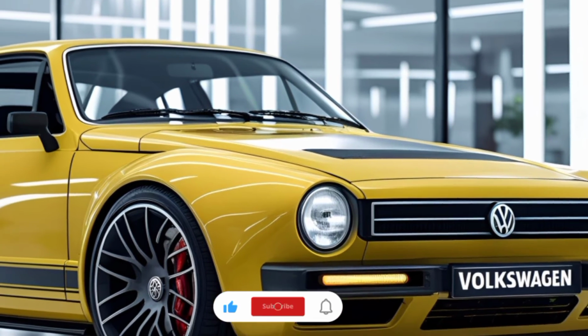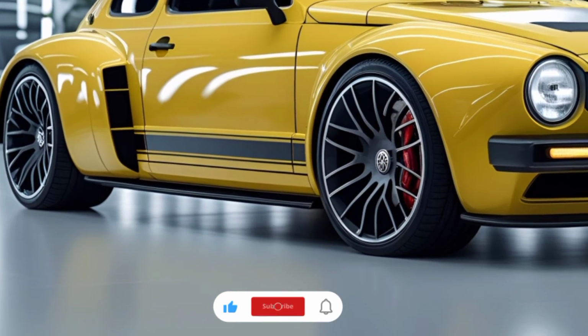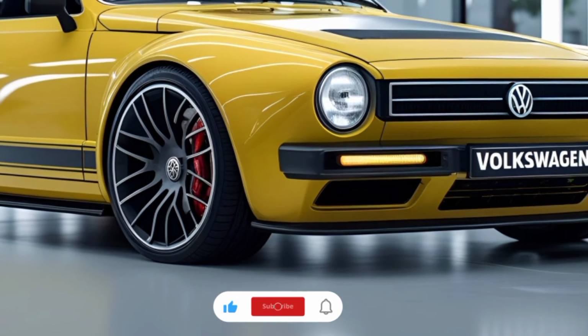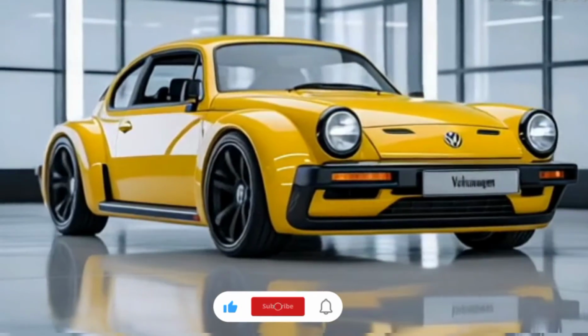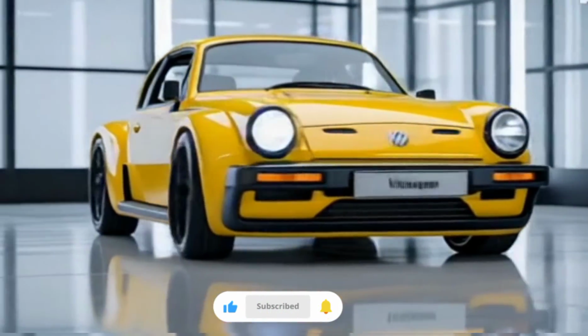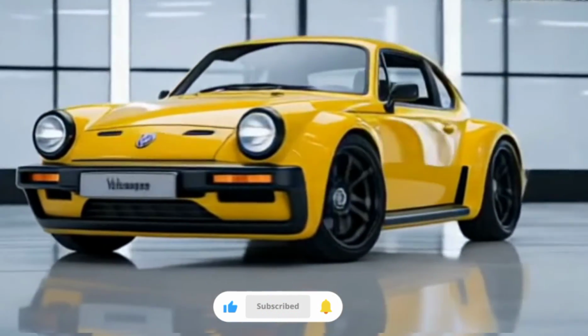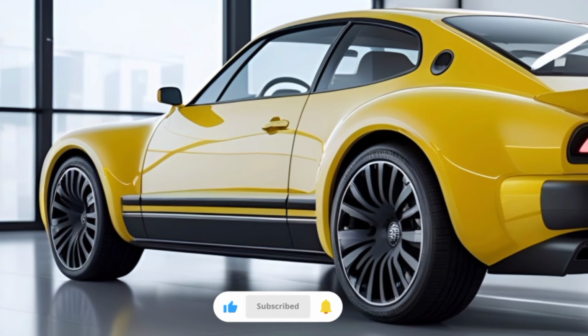First impressions. Absolutely stunning. The exterior design pays homage to the original coupe from the 50s and 60s, with sleek curves, a low-slung stance, and those signature rounded fenders. Volkswagen has skillfully updated it with modern LED lighting, flush door handles, and aerodynamic accents that not only enhance performance but stay true to the spirit of the original.